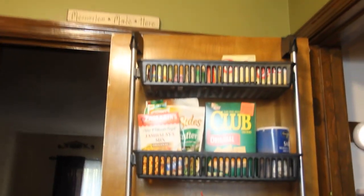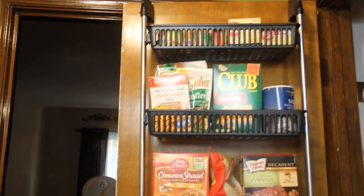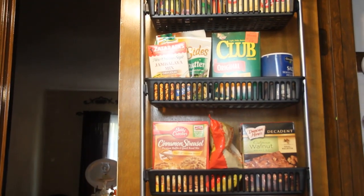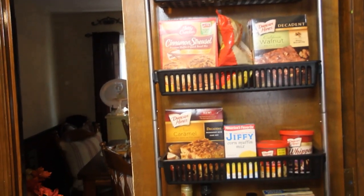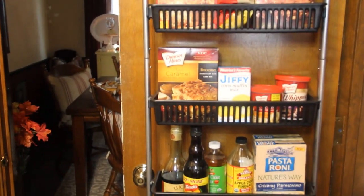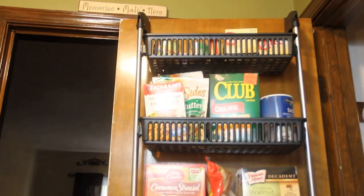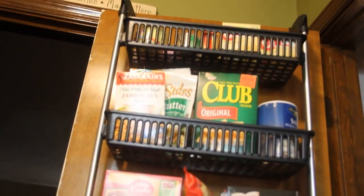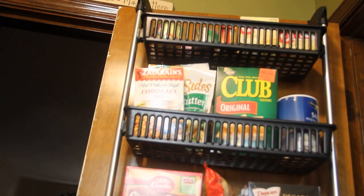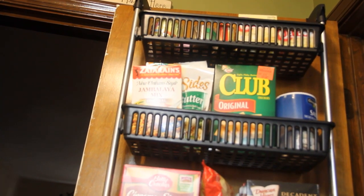It hangs over the door, and it has 1, 2, 3, 6 shelves, and it allowed me to take a lot of stuff out of the pantry, the shelving, and put it on this door. Like the top shelf up here, the very tippy top, is where I have our Jellos and that kind of thing, because you couldn't sit anything too tall because you want to close the door.